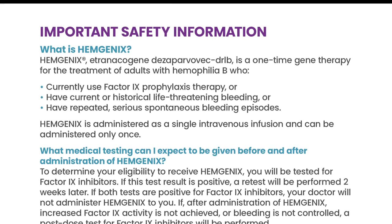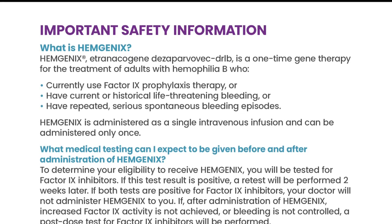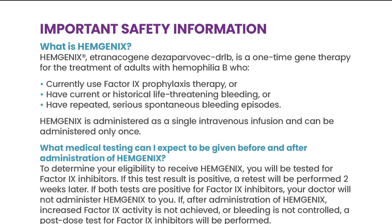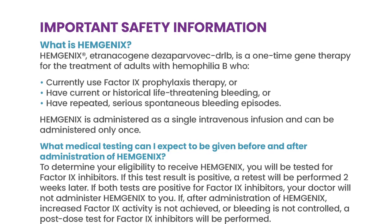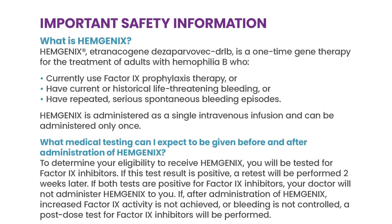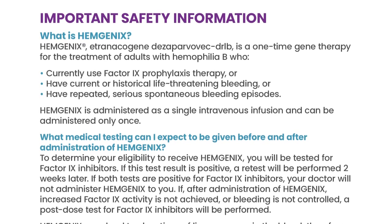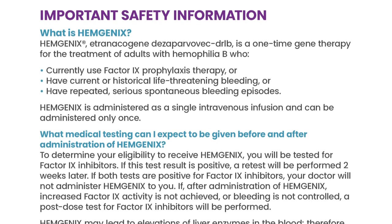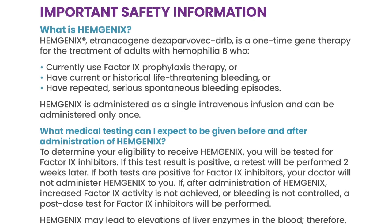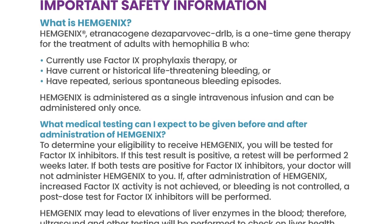Important safety information. What is HEMGENIX? HEMGENIX, etranacogene dezaparvovec-drlb, is a one-time gene therapy for the treatment of adults with hemophilia B who currently use factor IX prophylaxis therapy, or have current or historical life-threatening bleeding, or have repeated serious spontaneous bleeding episodes. HEMGENIX is administered as a single intravenous infusion and can be administered only once.